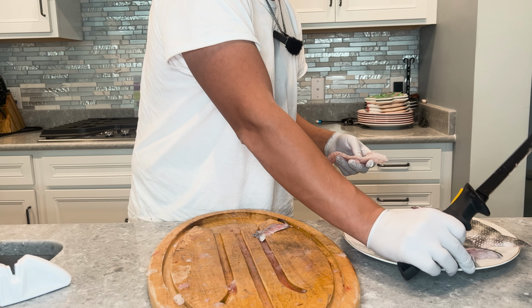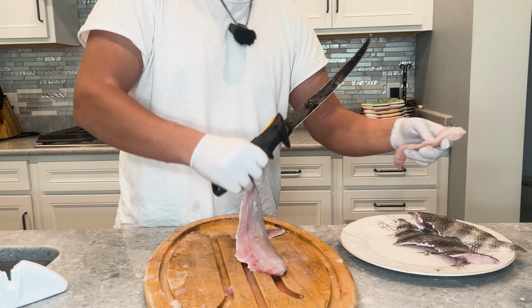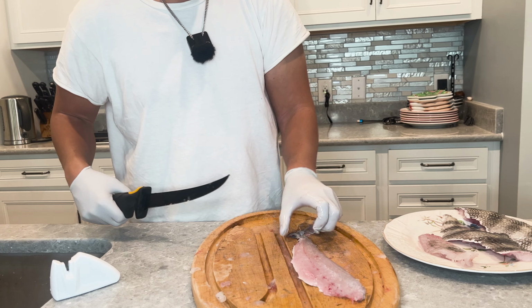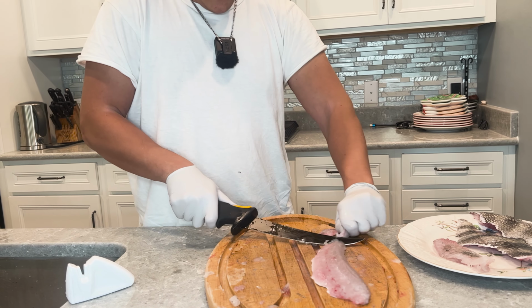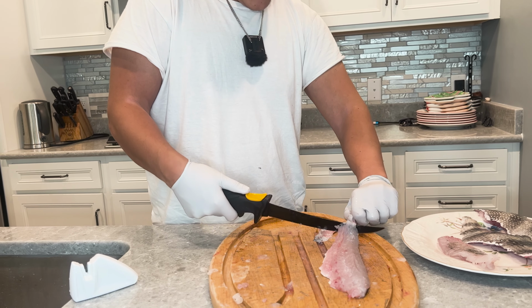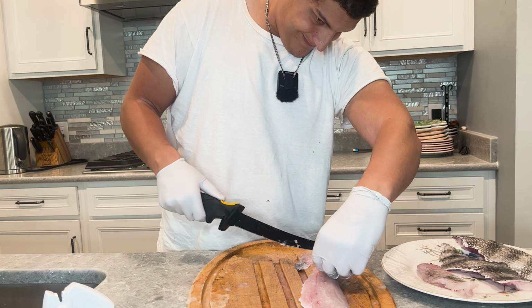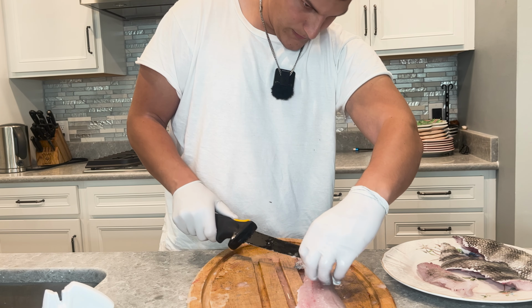And so I'm getting the skin off. All you got to do is angle it down so that you could get under the meat. I messed up a little bit there, but then again, like I've been saying, this knife is not good. I hate this knife, actually. Really despise this knife. Me and it have beef. So I'm going to start up with this next skin right here.